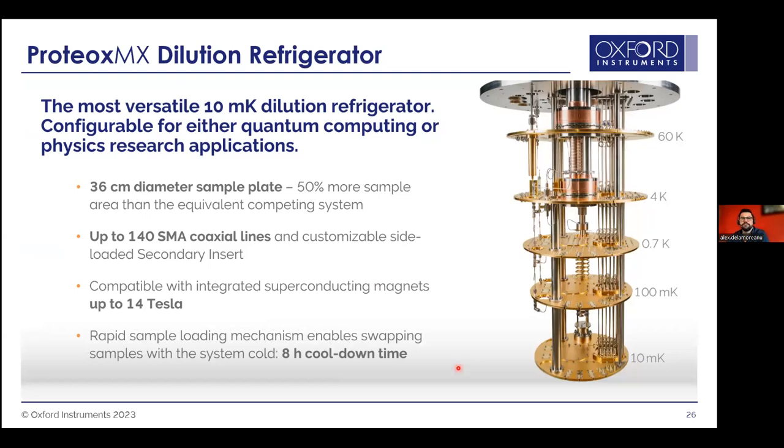So about the MX, this is how it looks. You have here the room temperature plate. The first plate is at 60 Kelvin. It is linked to the pulse tube first stage. The second plate is at 4 Kelvin. This is linked to the pulse tube second stage. And then you have these three other plates. The steel plate, which is below 800 millikelvin. The cold plate at 100 millikelvin, and then you have the mixing chamber with a base temperature of less than 10 millikelvin. And here you can see the dilution unit and the step heat exchanger and the continuous heat exchanger.